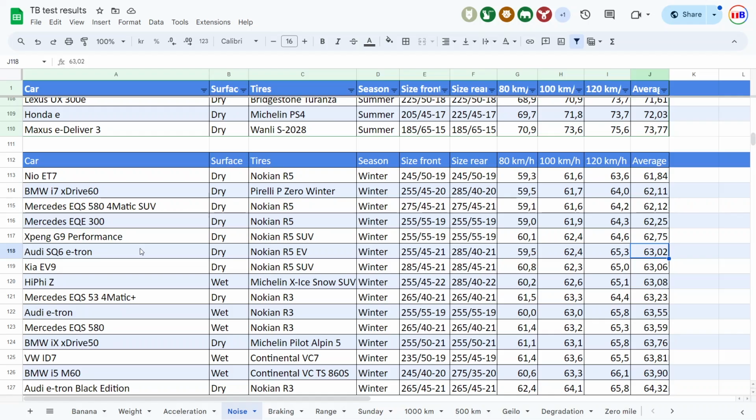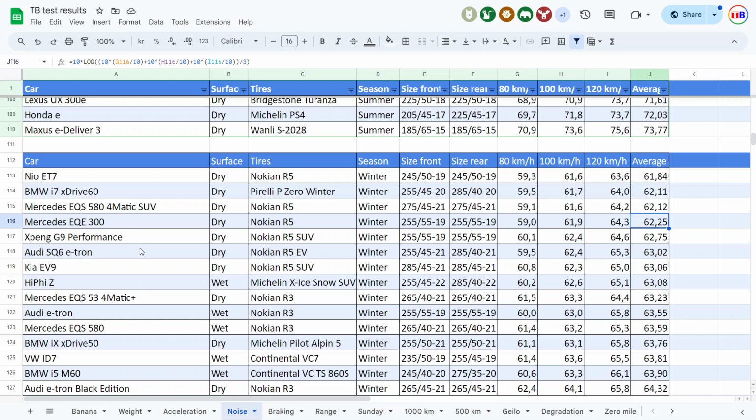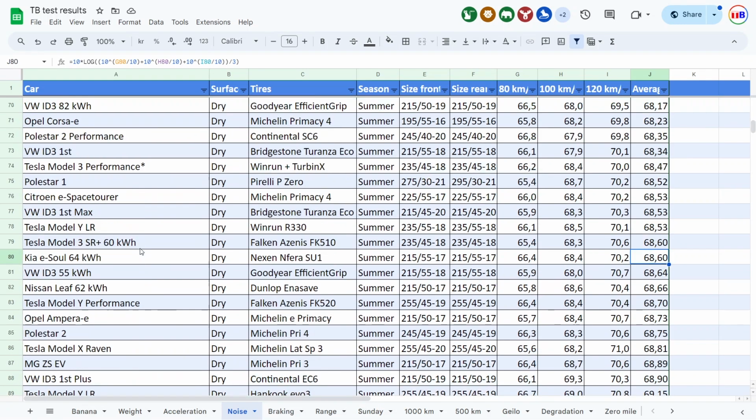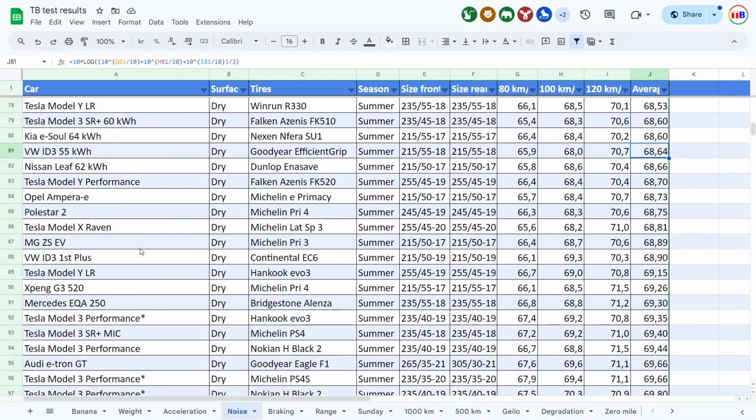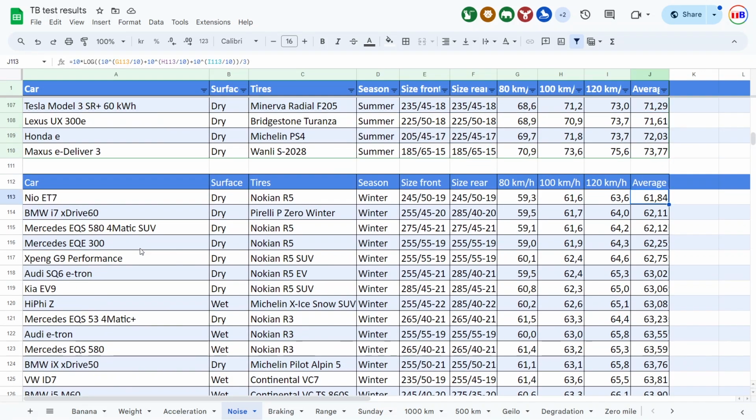But here, look, winter tires are categorized in their own group because they're quieter. So 63 decibels, and when I tested the Q6 in summer, it's 64.5. But you see here that the Q6 is in 4th place in summer, and then the SQ6 is in, was this 6th place? Yeah, so it is just top-notch how nice and quiet the car is, and also fast, but not the fastest, not the quietest, but still pretty good.